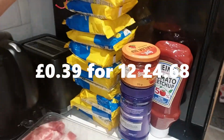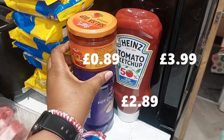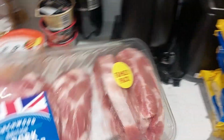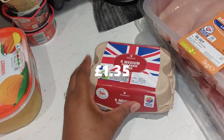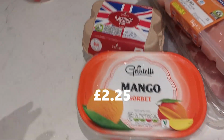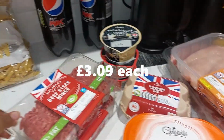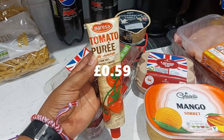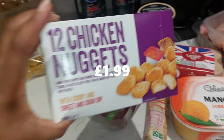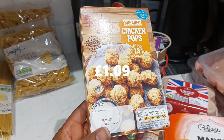This is Lidl. From Lidl I got these noodles for the kids. I've got the tomato sauce, the salsa dip, hot chocolate. We've got the pork shoulder steaks, chicken breasts, fillets, some eggs, mango sherbet, that's my favorite yogurts to take to work, two Pepsis, two beef steak mince, tomato puree, 12 chicken nuggets with curry and sweet and sour dip, chicken popcorn.